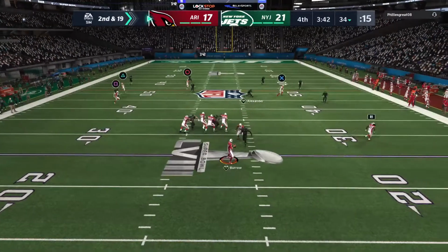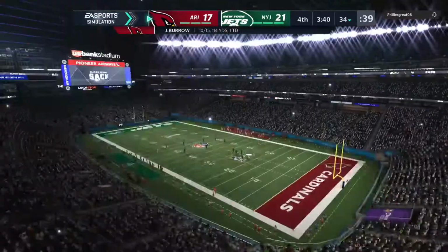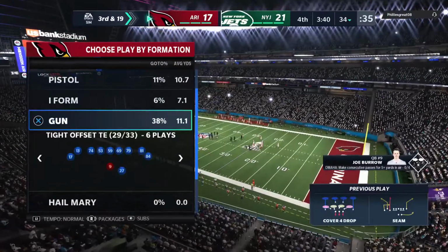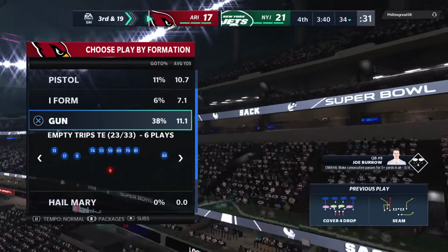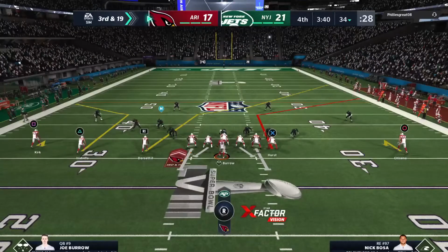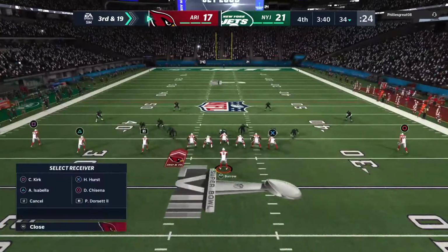Now Burrow to throw on 2nd down. The ball comes out on the hit, but they'll say it's incomplete. We've seen this quite a few times in this game. Offensive line unable to keep leverage, unable to keep people away, facing a lot of pressure. Fortunate just to get rid of it. One of the reasons they're down is that inability, though, to stop the pressure. We saw another example of it there.